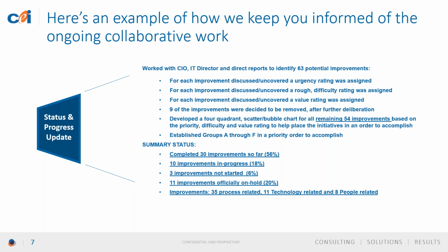And then we'll provide a summary status on a weekly basis that shows how many of these improvements have been completed so far, which ones and how many are in progress, those that haven't been started, and then the improvements that are officially on hold. So we find that as we start to work through this, there may be a variety of reasons why a particular initiative, the timing isn't right, even though it may appear to be something we should be working on as prioritized in group C, for instance. But it turns out that there's a couple of other prerequisites or some other things that really can't be done at this time. And so we put it on hold and do it later toward the end of the effort. And then we also organize each of the improvements into those that are process related, technology related, and people related, just so you can keep track of what types of changes we're doing. And generally there's a larger group of process related improvements, and then technology and people come in after that.